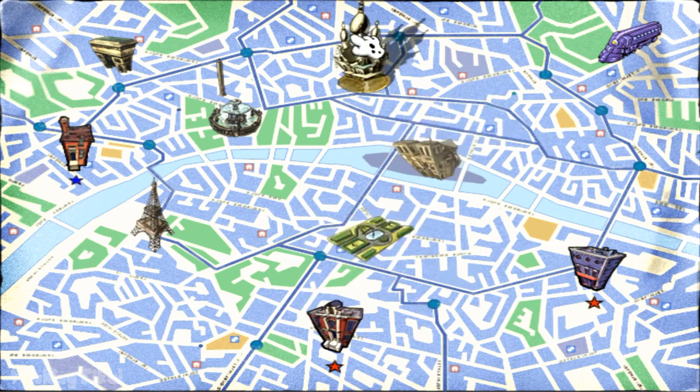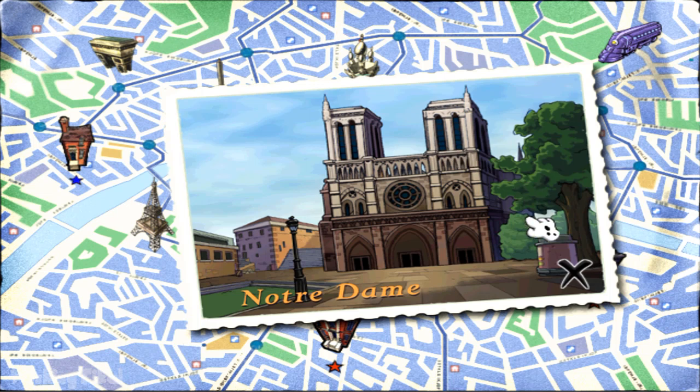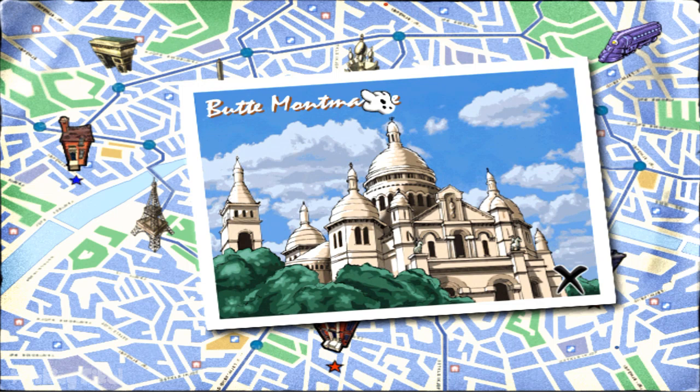Operation Down Luxembourg Gardens, Montmartre. The Luxembourg Gardens are said to be the most beautiful gardens in all of France. Notre Dame Cathedral took almost two centuries to build. It opened in the year 1240. There is no hunchback inside, but you might find a gargoyle or two. Montmartre was the home of many great artists, including Picasso and Matisse. It is considered the heart of old Paris.